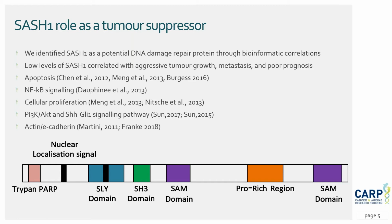The schematic here that I'm representing is of the SASH1 protein, and as the name suggests, you can see it has a number of SAM and SH3 domains, and these have previously been shown to be involved in protein-protein interactions. In addition to this, it has nuclear localization signals, which would be expected of proteins that are directly involved in DNA repair to be localized into the nucleus.